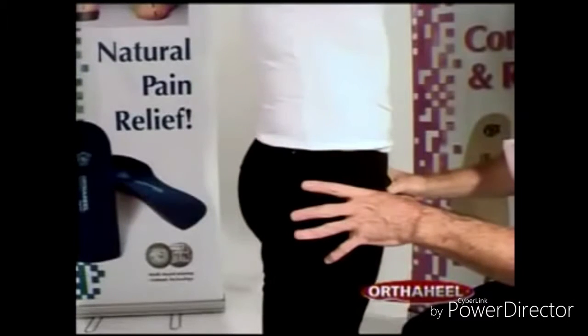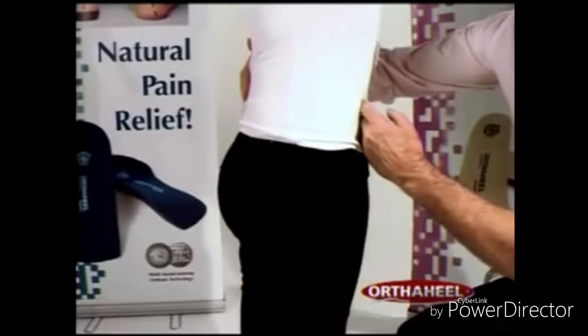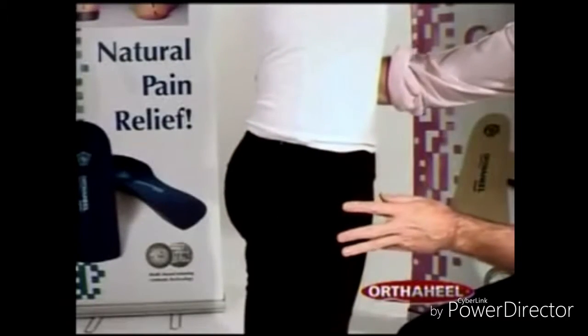Now, if Lauren wears orthotics or OrthoHeel, we twist the feet out, it pulls the stomach area in, reduces the curvature of the back, and therefore balances up this lower area of her abdomen and back, removing this common cause of lower back pain.